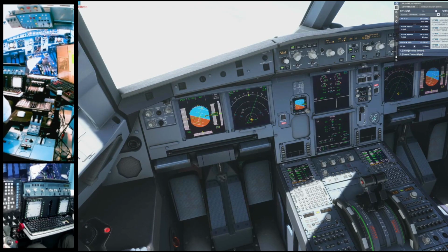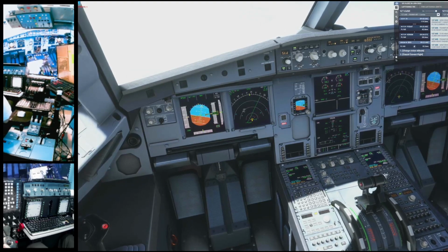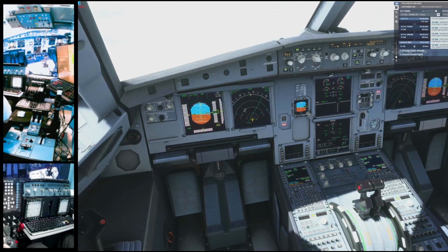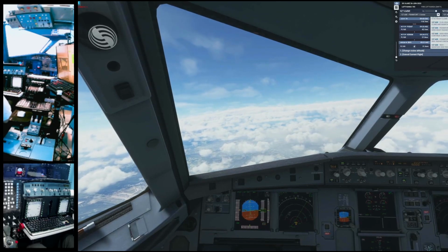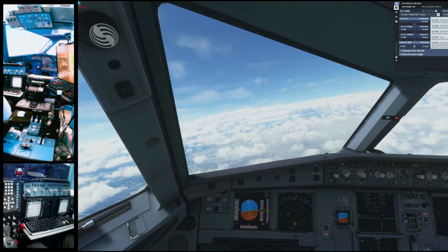So now we are at the cruise flight level. In the performance page, the cruise managed speed, everything is set, altitude, cruise level. We just reached our cruise altitude for the flight.